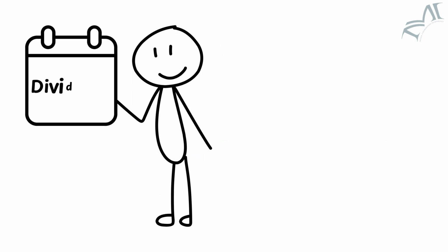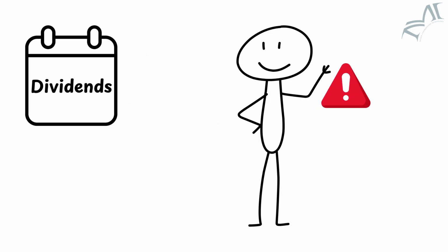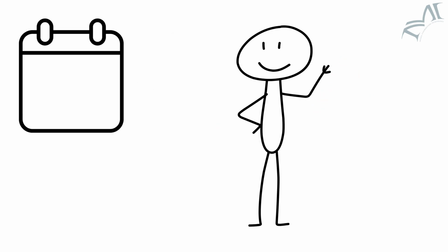VAS pays dividends, currently around 3.2% to 3.4% yield, paid quarterly. That's regular income on top of capital growth. Just remember, dividends can go up or down each year.